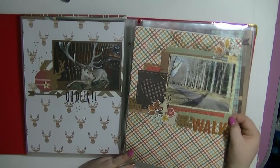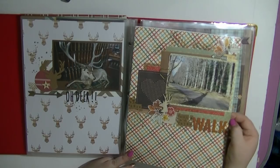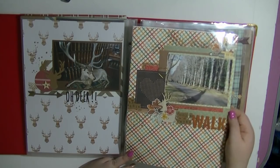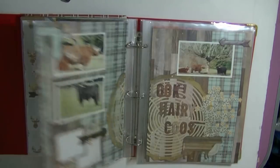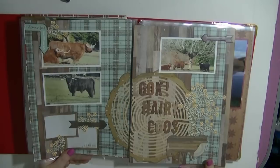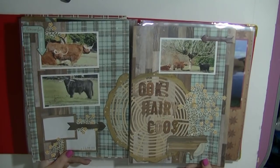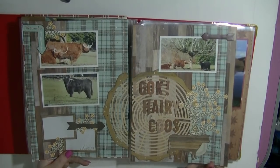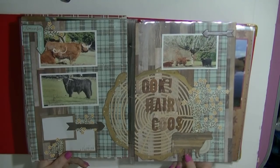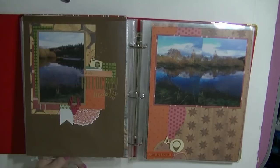Really love it. And this I did actually because this is some of that American Crafts food grade, sort of grease proof tissue paper stuff, so that was on there. I shared this one, which says, look, hairy coos. Pictures of Highland cattle. And again, this is using this cow die cut, which was in a Jen Hadfield collection.